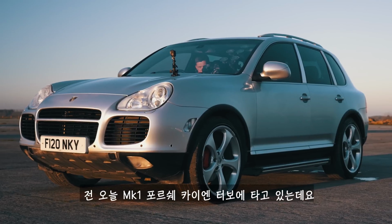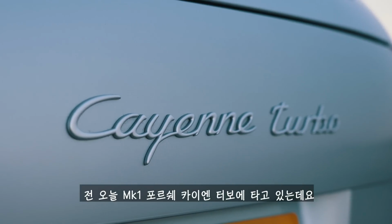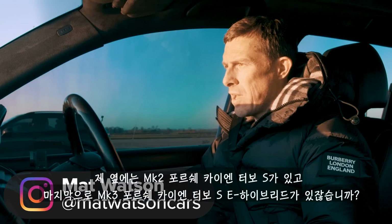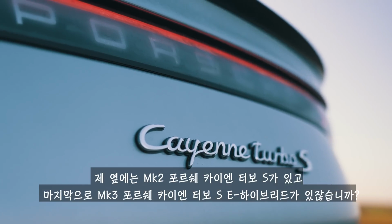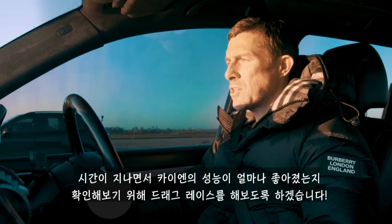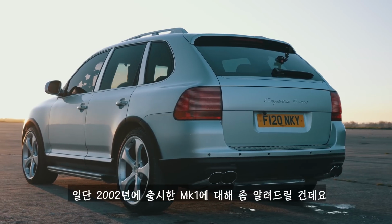So I'm sat in a Mark 1 Porsche Cayenne Turbo. Next to me is a Mark 2 Porsche Cayenne Turbo S. And next to that is a Mark 3 Porsche Cayenne Turbo S E-hybrid. And we're going to have a drag race to see how the performance of Porsche Cayennes has changed over the years.